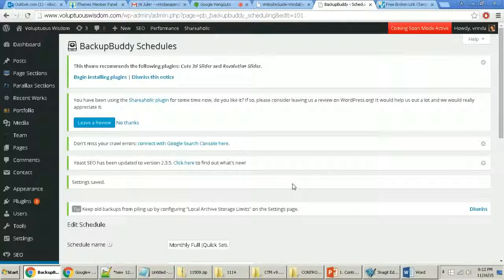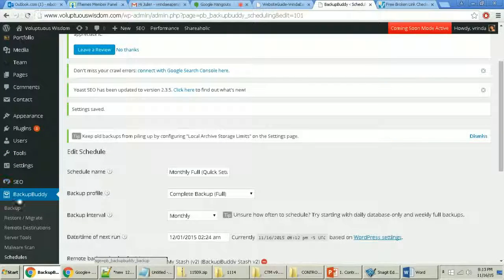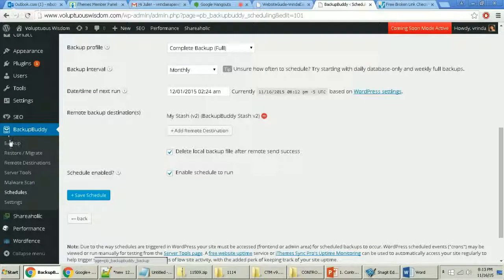Now that said, when I come in to do updates, I make a manual backup because I know it's going to be immediately before any changes, and I'm not going to lose anything. You always are going to lose back to the most recent backup you did. So let's say your full backup was almost a month old. So I do an additional backup. Let's do that now so you can see how to do it. So go to Backup Buddy Backup.